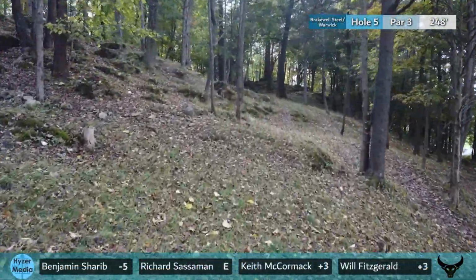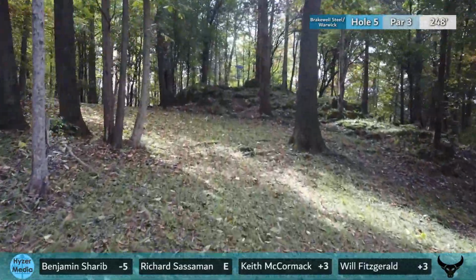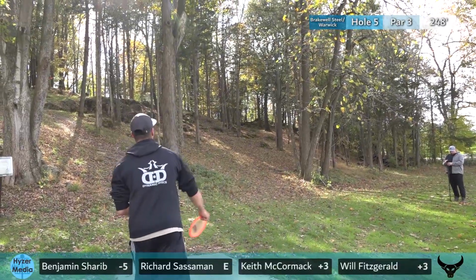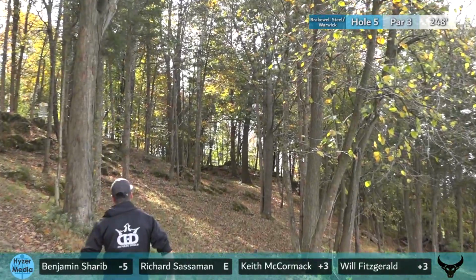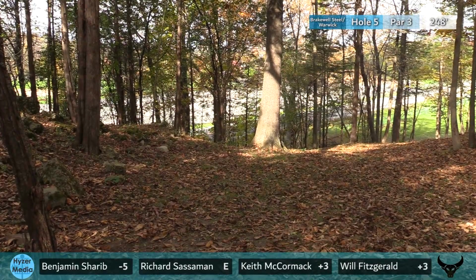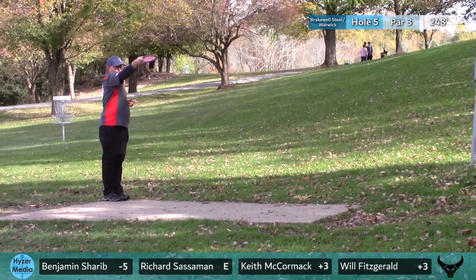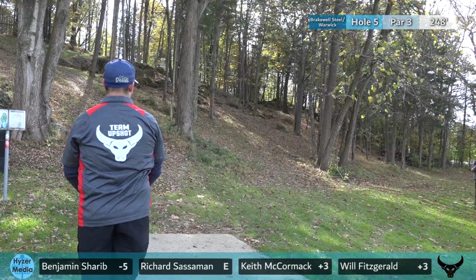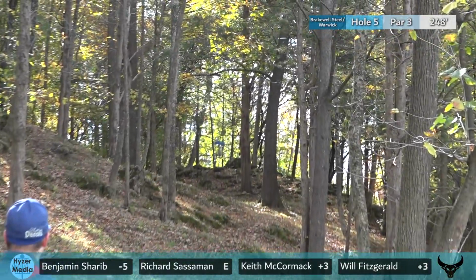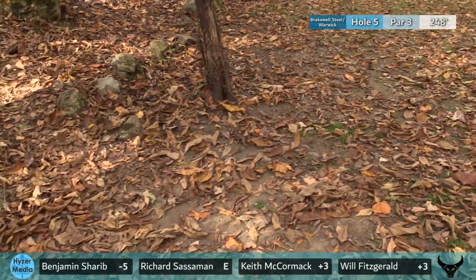Hole 5 is a par 3 at 248 feet. Back uphill, the way we just came down, onto a rock structure where the basket is located. Need to hit a fairly tight gap through the trees to get all the way up there, but then also maneuver the left to right slope. Most of these players aren't trying to get too close to the basket because of the rock structure the basket sits on. They'll probably just be trying to go hyzer, stay left and get onto the flat top, pitch up to near the basket and make their par.